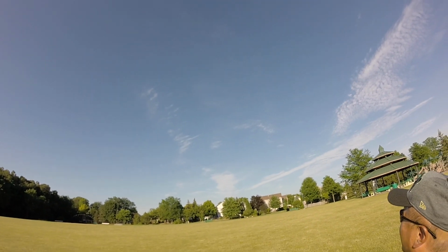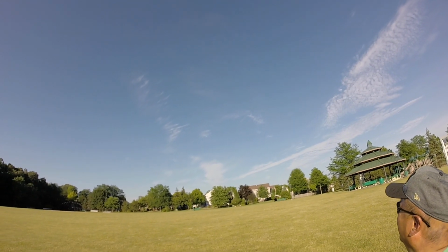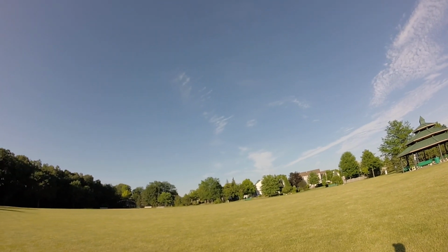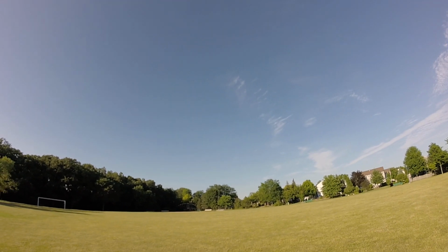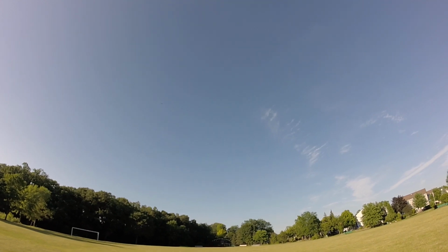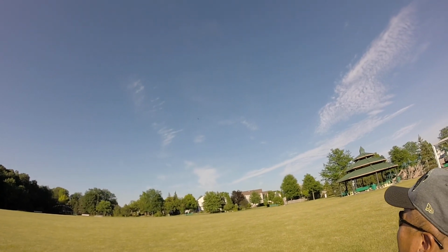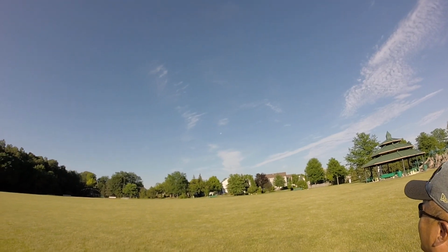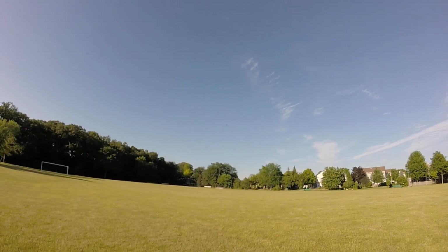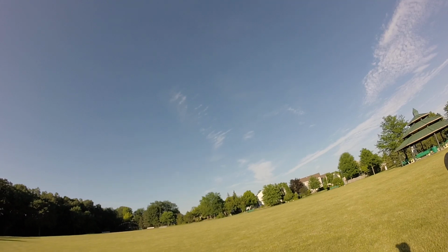But yeah, it could be flown slow. That's about maybe 40% throttle right there, just to keep it moving forward and not stall. I could bring it down a little lower. Let me see. Yeah, it's quiet compared to the gas engine ones.